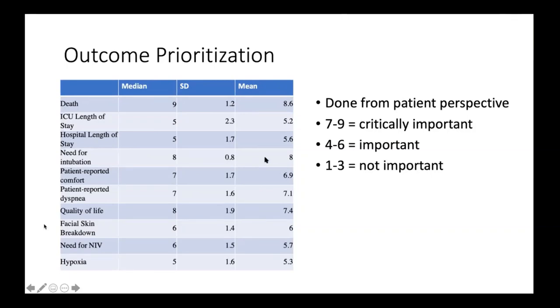I think that generally aligns with what clinicians would think would be most important outcomes. Maybe something like patient-reported dyspnea might not be interpreted as being as important to clinicians, but generally, I think there was good alignment here with what we also thought were important. So we use these more highly prioritized outcomes as the ones that should really be informing the recommendations that we made.